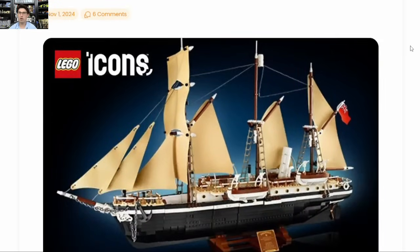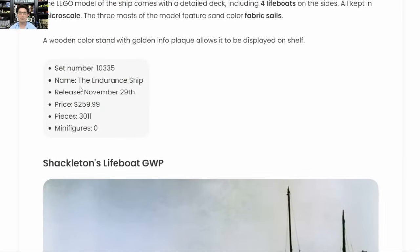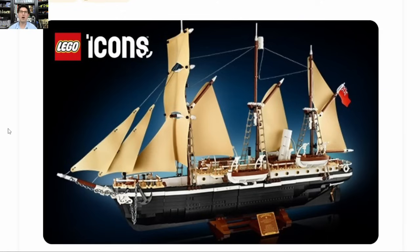Here's a bigger but lower resolution picture, but here are the details. The name is the Endurance ship. It will be released on Black Friday, $260 for over 3,000 pieces. This 100% is a day one buy for me, which if you've watched a bunch of my videos, you know that is very, very rare of me.